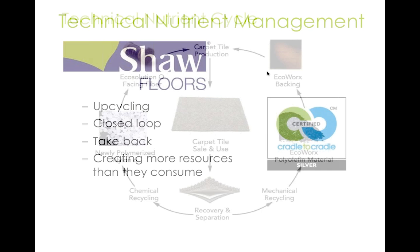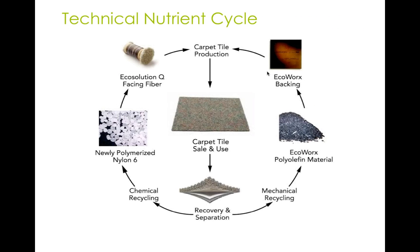And so this shows the technical nutrient cycle utilized by Shaw. First, after the carpet tile is collected, they bring it back to their facilities where they can recover it and separate it.